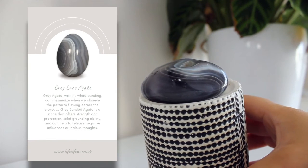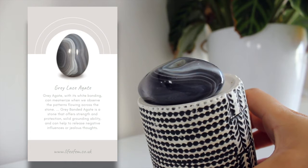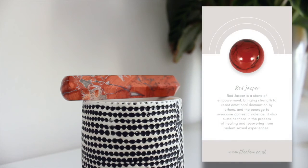And I've also got some grey lace agate. Agate comes in different shapes and sizes, but it offers strength, protection and grounding. You often find agate in worry stones. And I've also got a red jasper wand in my little pot of goodies. Red jasper is really good for bringing strength to emotional issues and also increase your sexual drive.